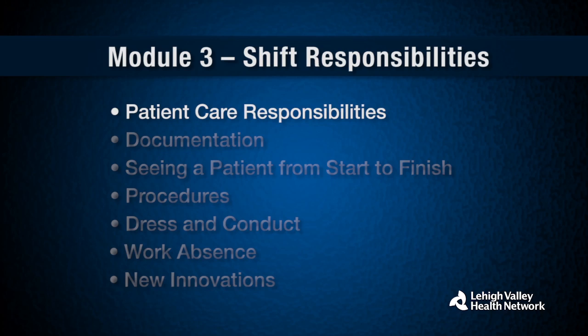A student or visiting resident rotating in the ED is encouraged to participate in all medical and trauma resuscitations. He or she may participate in any trauma resuscitation if the ED is not busy and has permission from the emergency and trauma attendings. Just introduce yourself to the appropriate attending, and most likely you will be included.